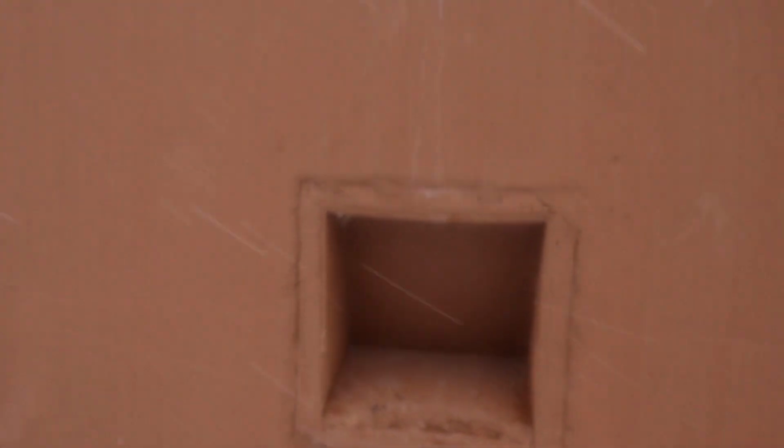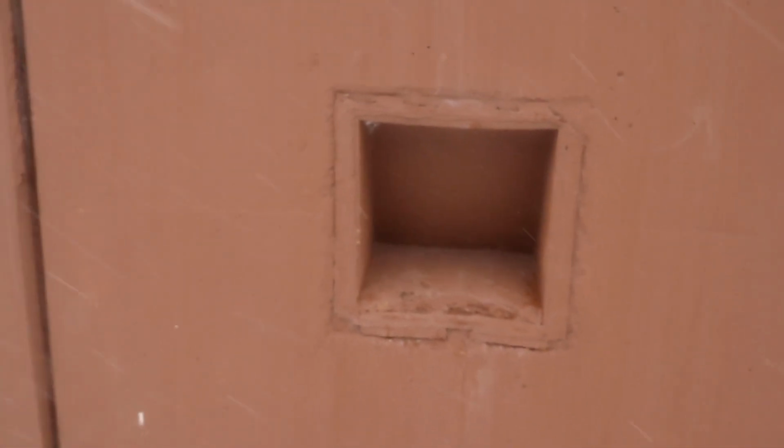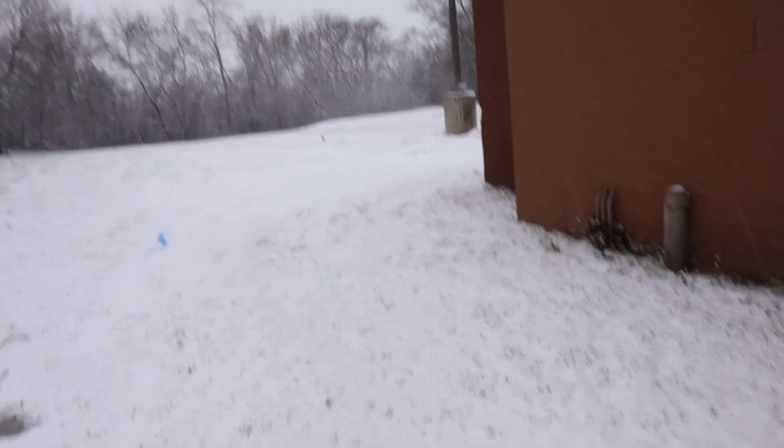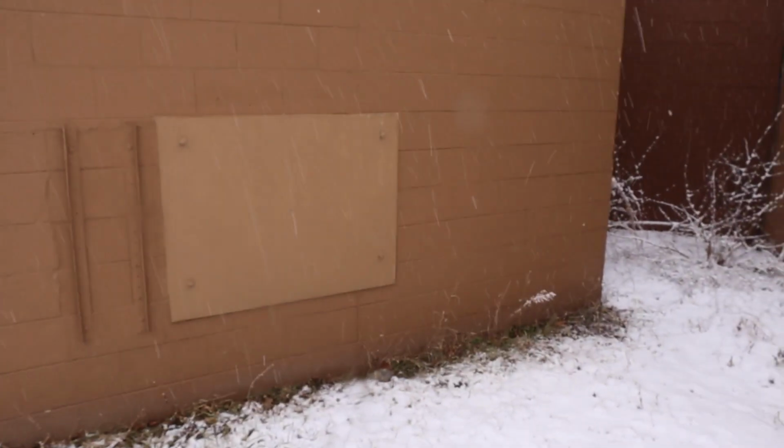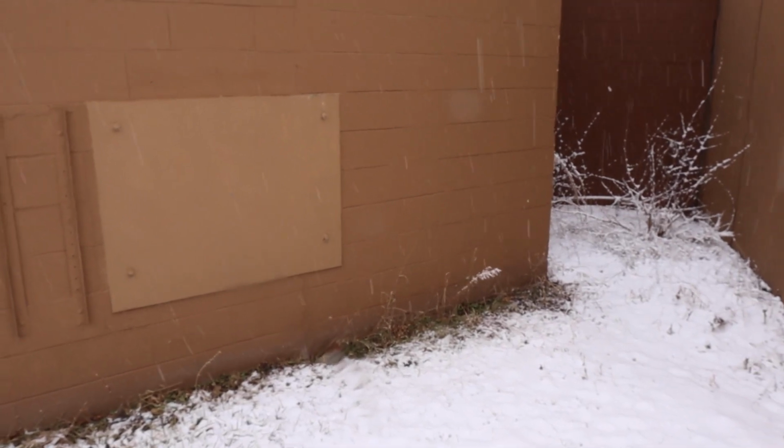Sorry guys, hang on. We're snowing pretty good today in Wisconsin. Alright. I don't know what this building would have been for. I see a couple of large hooks. Okay, like a cool panel. They're a big old spotlight.